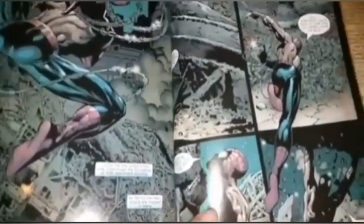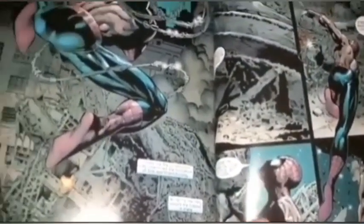It's really a good book, and it's something that I can remember going into Forbidden Planet all the time to pick up each issue as it came out for the crossover, and it was thoroughly enjoyable. So yeah, that was this week's edition of the Greatest Graphic Novel Guide.